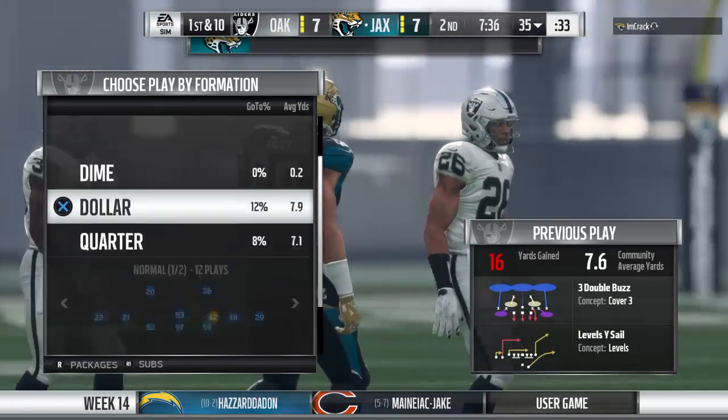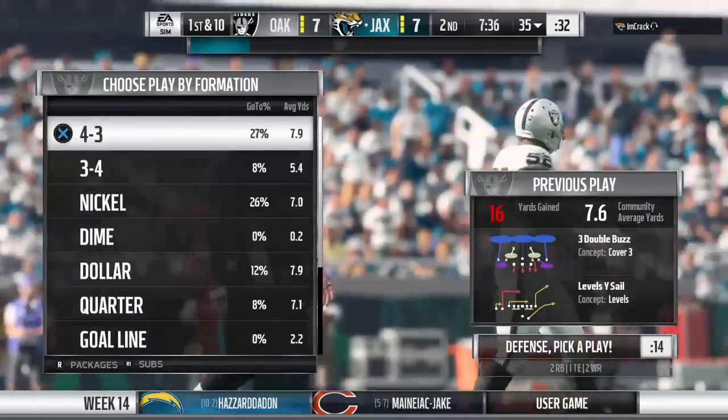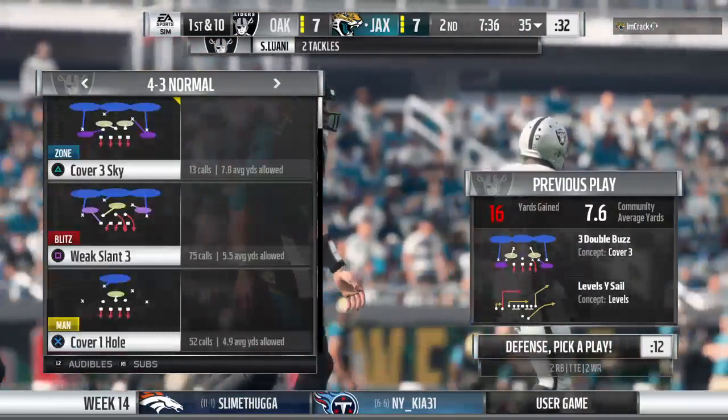And the game just keeps evolving. Big guys running those corner routes, so difficult to cover.